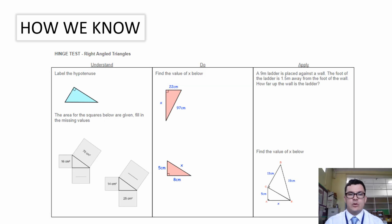We then also use something called a hinge test. So these are little tests partway through a unit, not at the end of a unit, because we feel that there's no point moving on to the next thing if they can't understand the first parts. These hinge tests are split into 3 sections. So you've got the understand, the do, and the apply. Where the understand, you can see there's some representations. The do is, can they just do it? Can they do Pythagoras? And then the apply for us, it could be context, it could be linking obviously triangles together in this case here. It's just whatever we deem applying it to be.